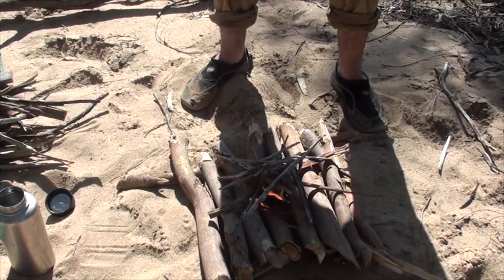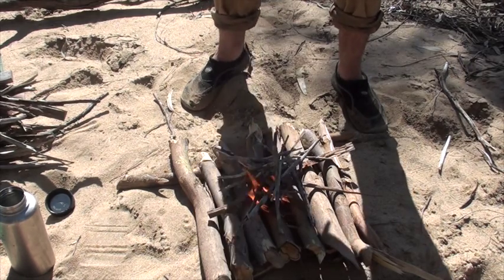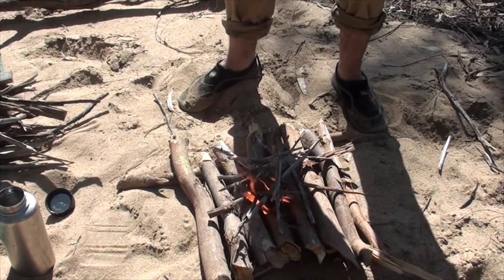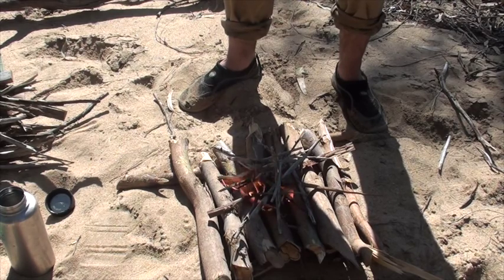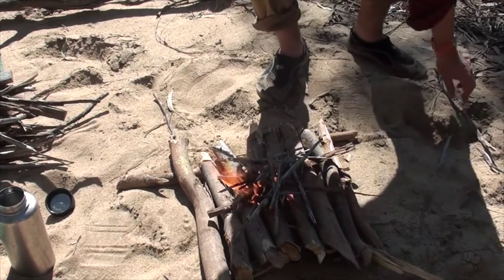Best thing about a fire platform is it allows air to be drawn up from underneath the platform as well, so everyone's a winner. Get a nice hasty flame there. It's the Light My Fire Scout fire steel that I was using then.